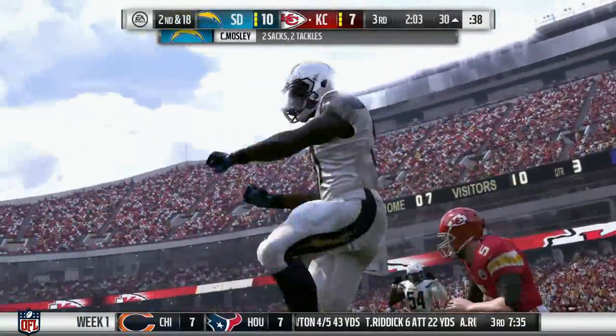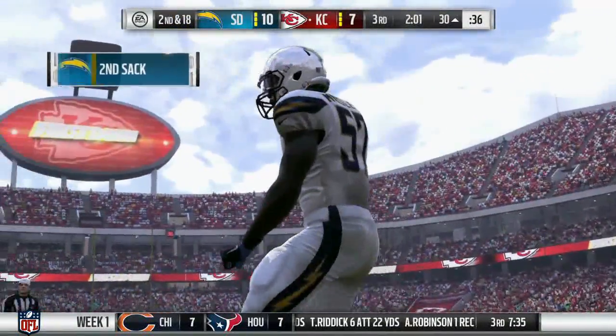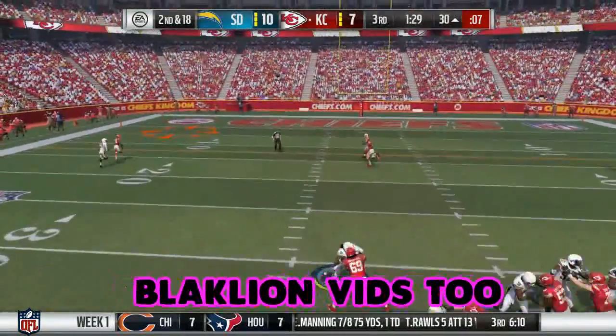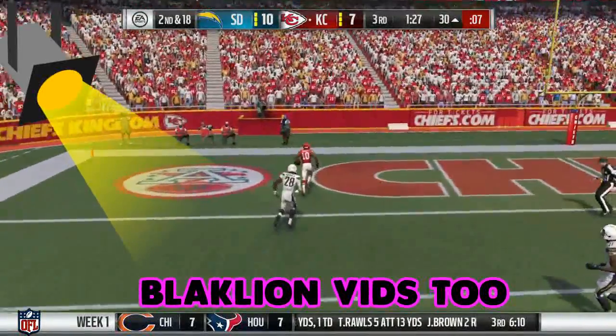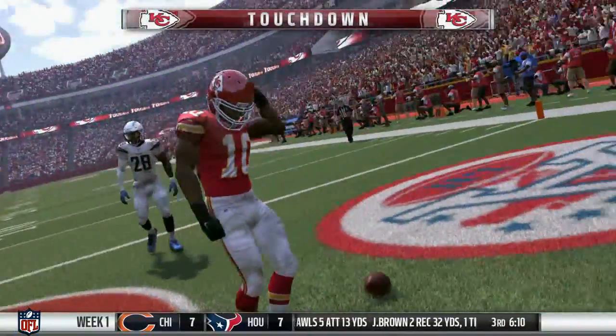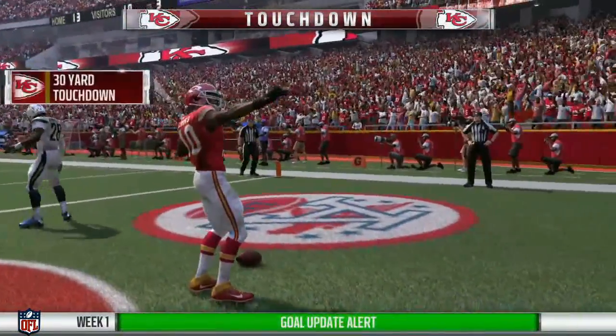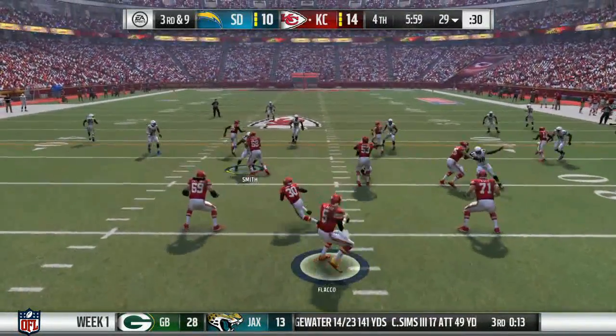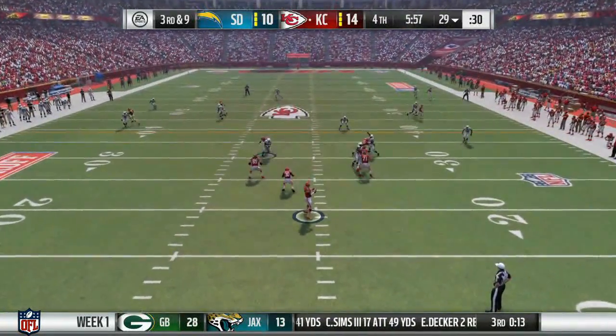The former teammates meet again, and that is C.J. Mosley. Shout out to Engraven Vids for always showing all these guys how to play. And look at this right now on 2nd and 18. Brandon Cooks, the spotlight player we talked about earlier, burns the rookie Eli Apple. So 14-10, Chargers couldn't do nothing with it. It was 3 and out.